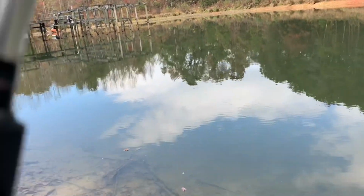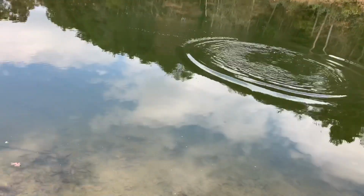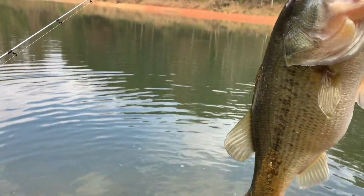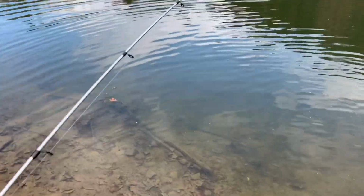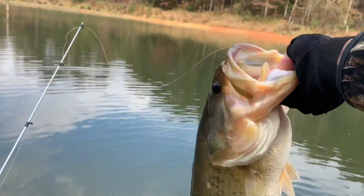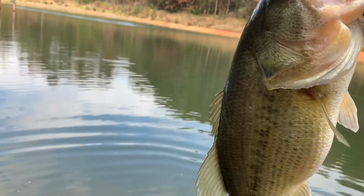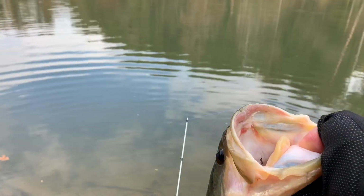Appreciate you watching. We got a good one. This is a pig. This is a big fish. Oh boy. This is bigger than the last one. Guys, this is a freaking stud. My gosh, look at the size of that freaking pig. Are you freaking kidding me? Oh, what are you talking about? That bass is a good 6.5, maybe 7 pounds.